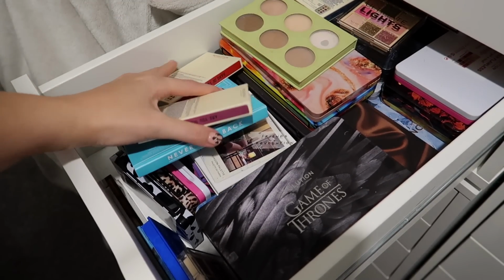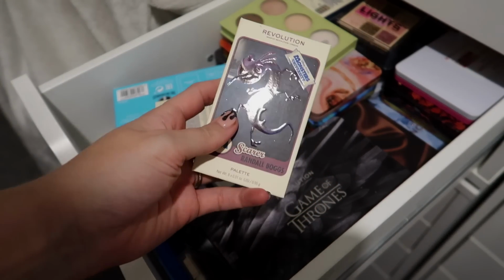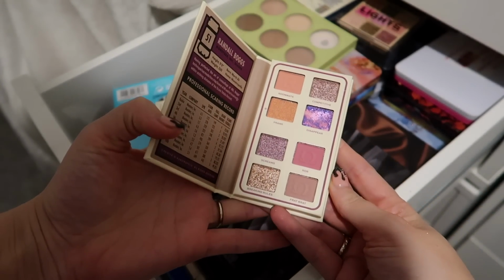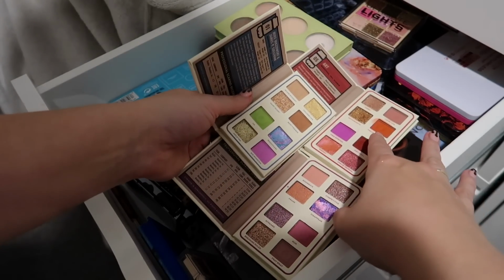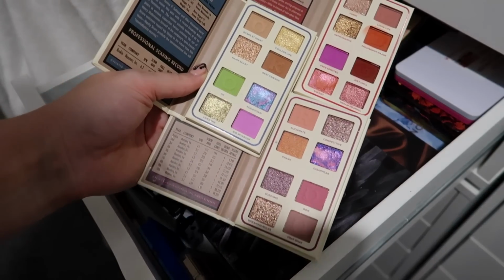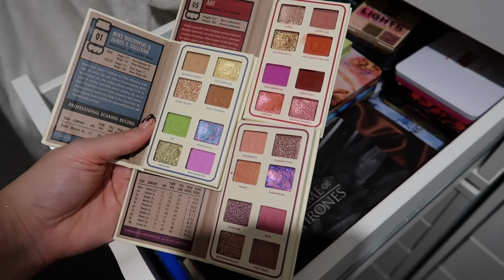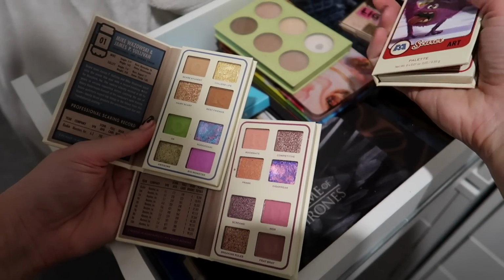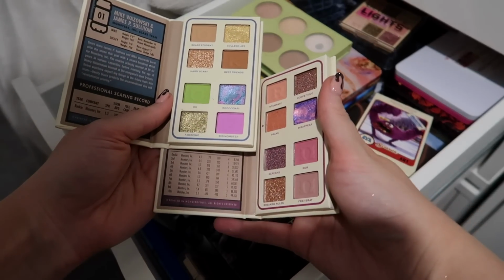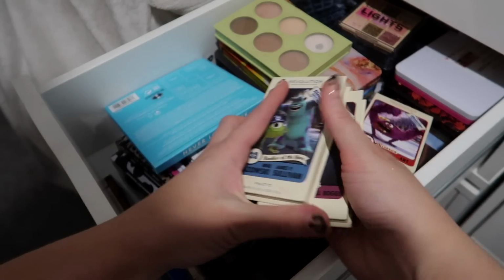Okay, so this one has quite a few things dumped in it. So we have these little ones from the Monsters University recent launch. Let me have a look, see which ones I want to keep. So that's 3. Was there more than 3? I can't remember. But that's 3 of them. I want to keep him. Yeah. But I'll get rid of these 2. I don't really want to though. Now I'm going to keep all 3 for now.